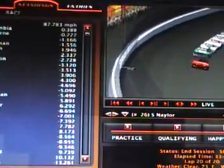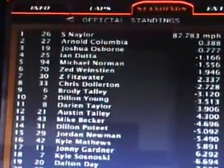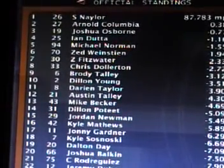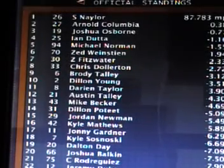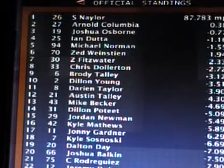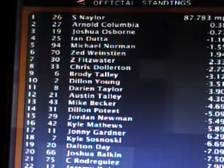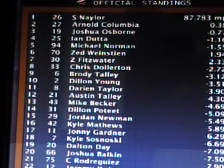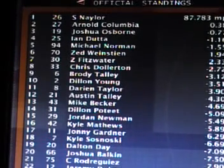Arnold Columbia is going to come home in 2nd position. 3rd position will go to, well, we gave you the top 5 already here. Average speed, 87.78 miles an hour. All those caution periods don't help. Here, 6th position will go to Zed Weinstein. 7th will be Zachary Fitzwater. Chris Dalton, 8th. Brody Talley, 9th. Dylan Young comes home in 10th position. Darian Taylor, 11th. 12th will go to Austin Talley. Mike Becker, Dylan Poteet, Jordan New in the top 15. Then Kyle Matthews, Johnny Gardner, Kyle Sosnowski, Dalton Day, and Joshua Balkin, the top 20 in today's event.